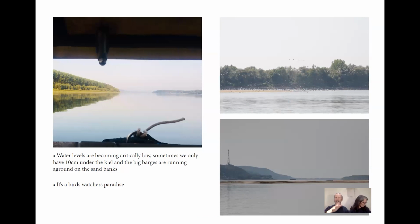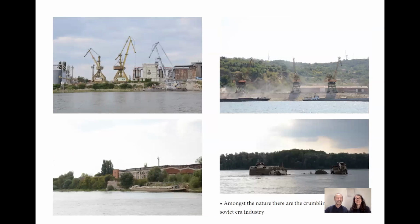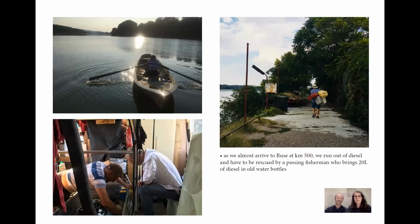We had a sonar by then. And there was 10 centimetres under the keel. And there were huge barges aground belching out smoke, trying to push them off sandbars. But the birds were beautiful and the sandy outside the islands were great, nice places to stop for a picnic. And it's very industrial as well. Lots of Soviet derelict industry around and nature too. A few sunken boats that were not marked on the map.